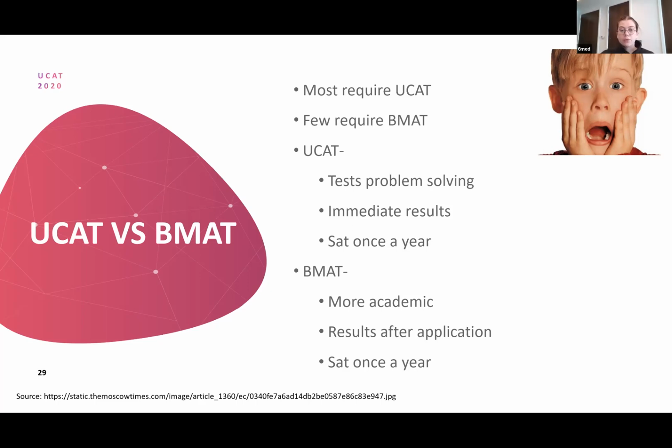It's why people will say to you, if you're interested in BMAT universities, you should also sit the UCAT and think about applying to at least one UCAT university, just because then you have that backup option where you already know where you stand with them.